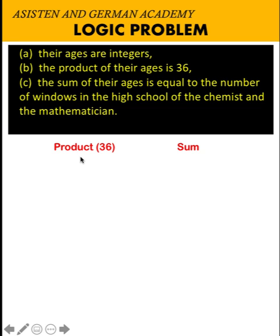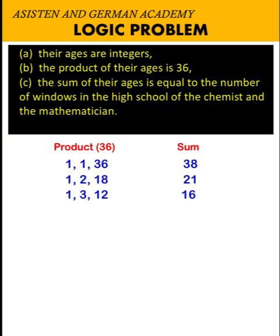So let's explore three integers whose product is 36. And let's do that systematically. Let's start with 1, 1, and 36. So we have here a twin, and the eldest is 36 years old. The sum is 38, but the product is 36, which is this number. Next is 1, 2, 18. The sum is 21. 1, 3, 12, sum is 16. 1, 4, 9, the sum is 14.